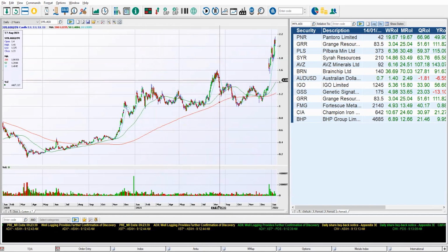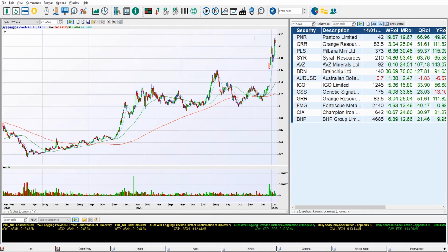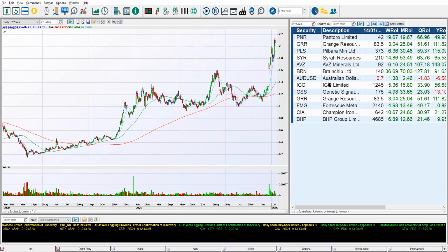Breaks out but fails. Creates another VCP, or if you want, inverted head and shoulders with this neckline on an angle before it breaks out, 120, getting up towards 220 in the last couple of days. SYR getting themselves in range number 3, as we can see that congestion breaks out and then once again breaks out, so come up to the rally that it is in now.